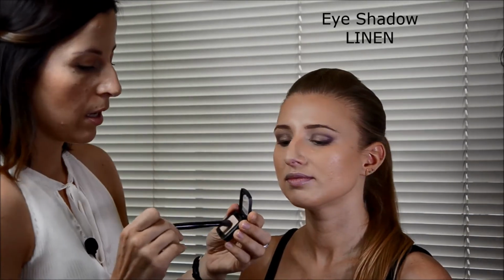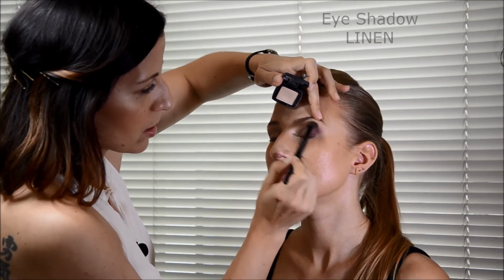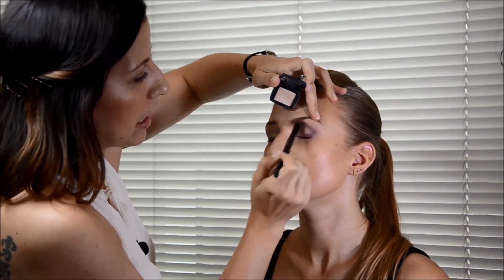Using a smaller shading brush, I'm just going to apply Divine Plum eyeshadow onto the lower eyelash line. Okay, to make sure that now all the colors are super blended and they look super natural, I'm going to go back to using the linen color and go very closely to that shading line and apply a little bit of the lighter color, and again blend it together.